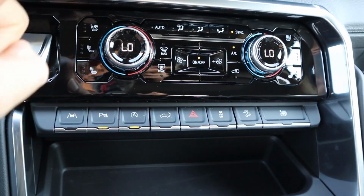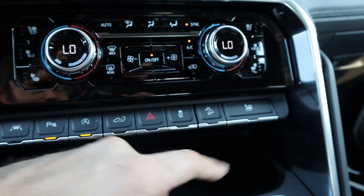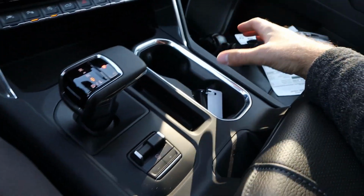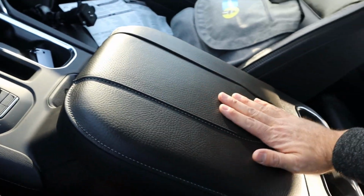So, lane departure, parking sensors, auto stop-start, tailgate drop-down, hazard lights, stability control, hill descent control, and then that is the control to roll down all the windows at once. Shifter for that 10-speed automatic transmission. We got some cup holders right here. Trailer brake controls already integrated from the factory, and then look at this center console.